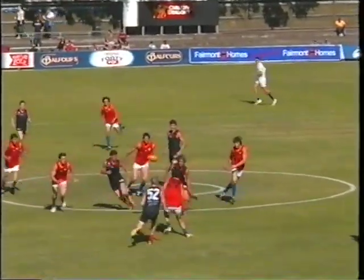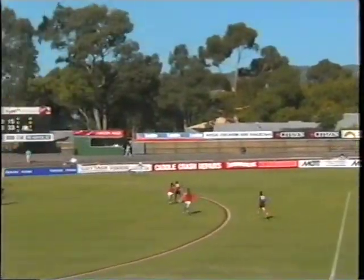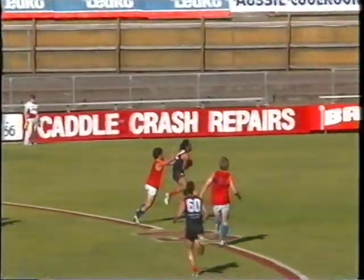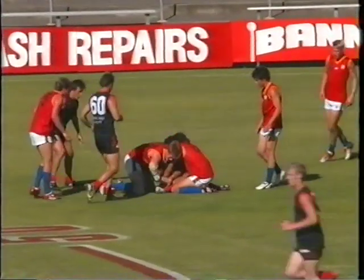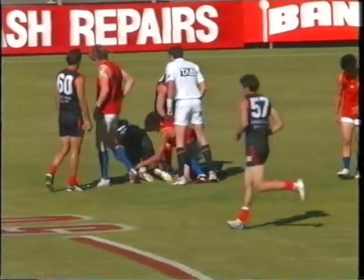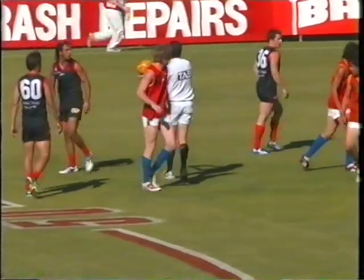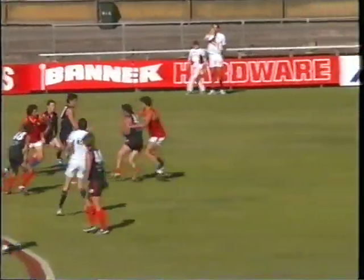Back in the middle. Rucks go at it. Hughes trying to get the football. Hughes met solidly there. Gets up, he's all right. Chance for Vitesse, but is unable to complete the mark. And the SANFL trying to get the ball out, but Vitesse recovered well, held the ball in the area, and we'll have a ball up. Rucks go up at it again.